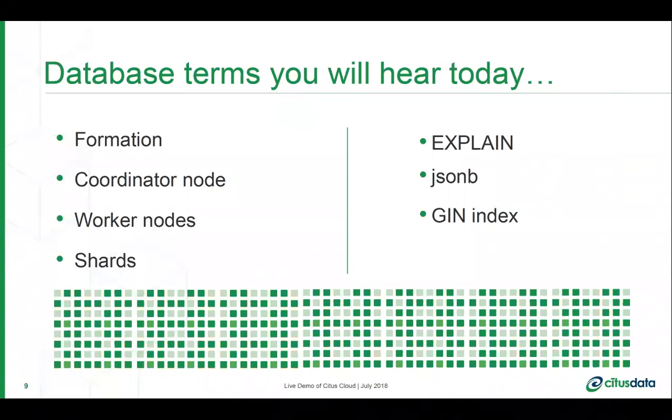We'll be using a JSONB column and we will query it. That is a binary JSON representation in Postgres. And one of the key benefits of it is reading it is super fast. And also you can create GIN indexes on it, which are inverted indexes, which allow you to query within individual fields in the JSON object as well.